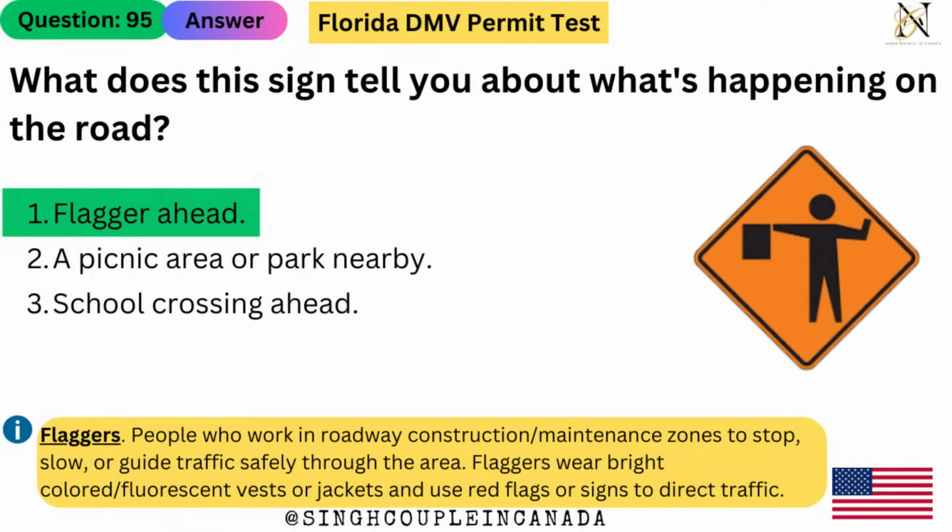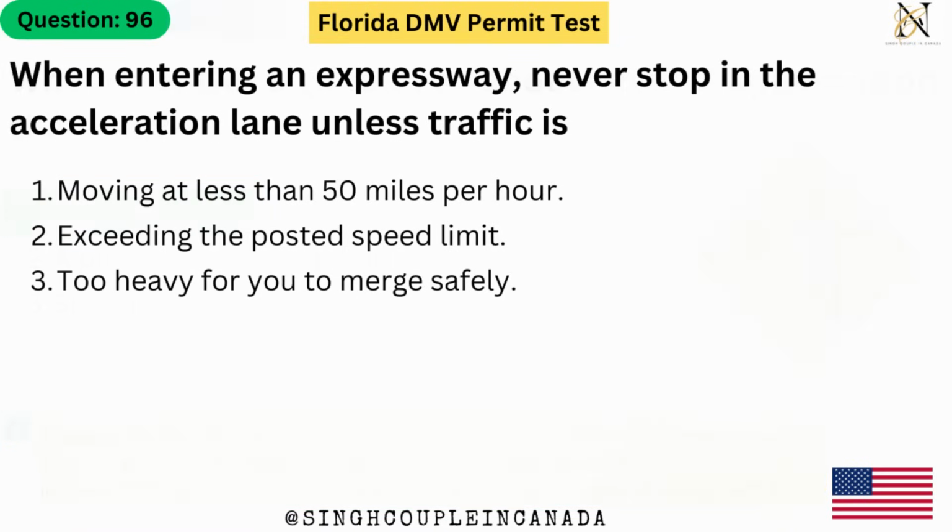The answer is 1. Flagger ahead. Flaggers: people who work in roadway construction/maintenance zones to stop, slow, or guide traffic safely through the area. Flaggers wear bright-colored/fluorescent vests or jackets and use red flags or signs to direct traffic.